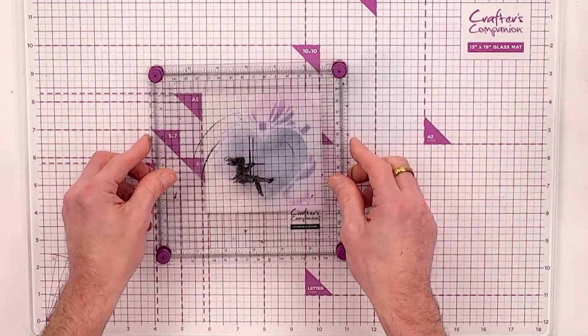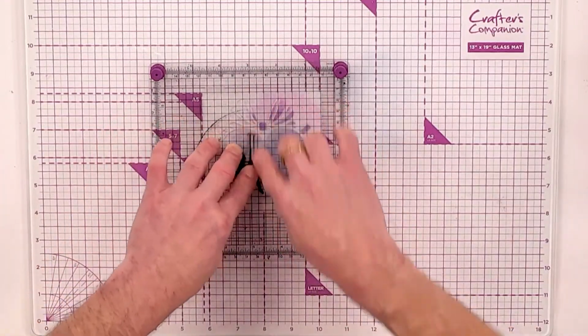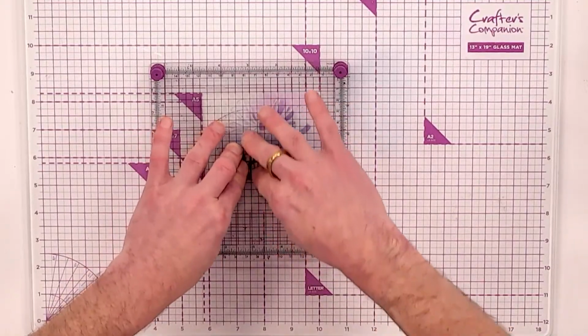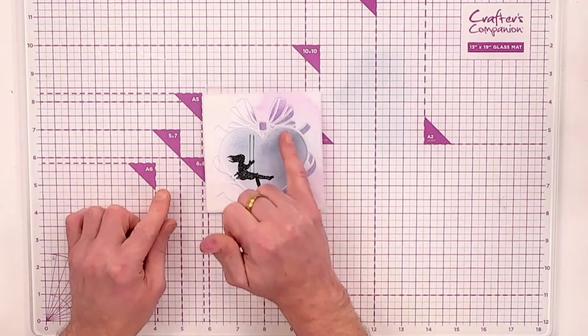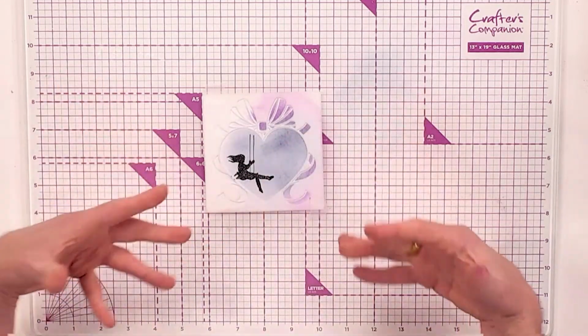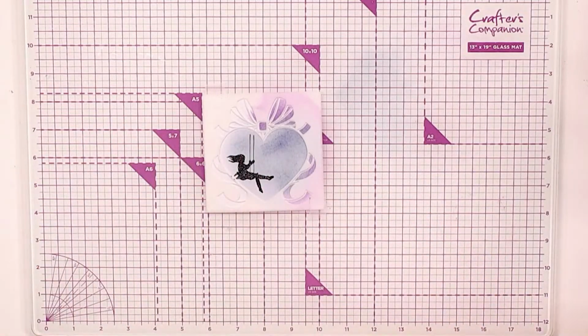And then what I'm going to do is come down to the side, and then I'm going to press. So she is nicely swinging from the left-hand side of the heart that we can see here. And then what we can also do, if you so wish, is start to build up dimension. Remember, you've got the sun or the moon, you've got the clouds, you've got that landscape when it comes to the stencil as well.